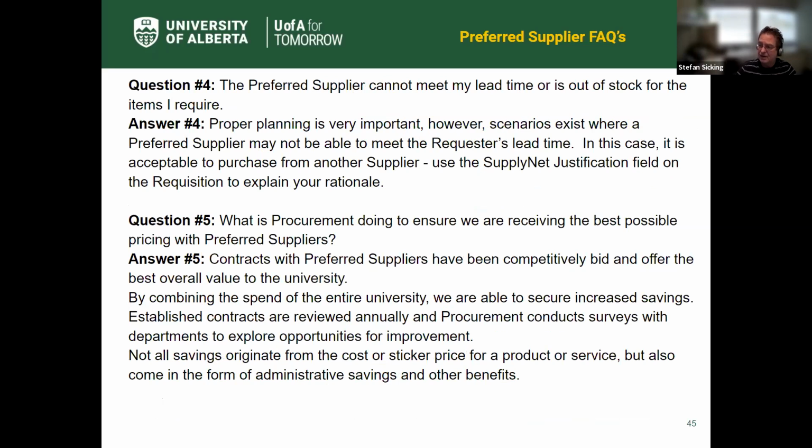The preferred supplier cannot meet my lead time or is out of stock for the items that are required. Proper planning is of course important, but we do have scenarios where a preferred supplier may be out of stock or may not be able to meet the deadlines related to your project. In this case, it is acceptable to purchase from another supplier. What we recommend is you create a SupplyNet PO and use the justification field on the requisition to explain your rationale.